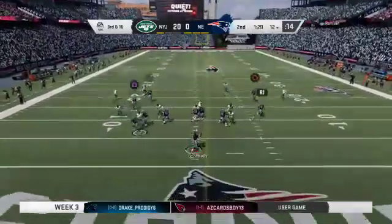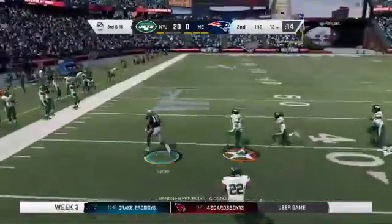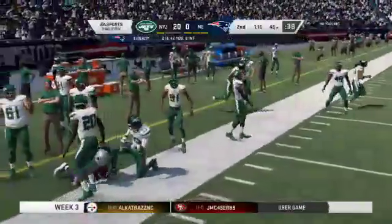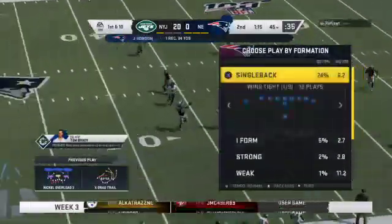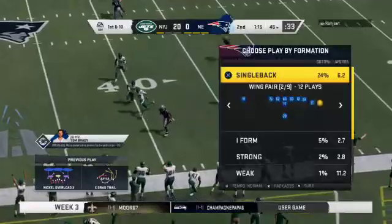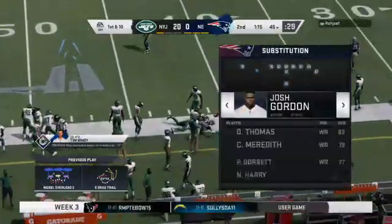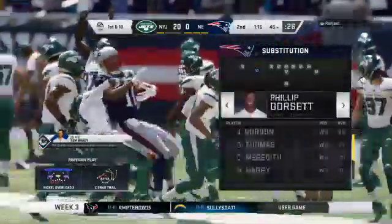No run call here. They'll look to throw instead. Open man is Gordon, complete. An excellent pickup of 34 yards. For an offense that has not found the end zone yet, that's a big play. There's the spark right there. The big play that they needed. Now they've got to go ahead and finish this drive and put this ball in the end zone.